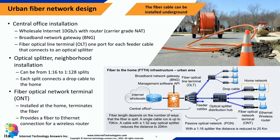We would take one cable from the central office and we'd put a splitter in a neighborhood, maybe for a street, and then from the splitter we install drop cables to each home, and then each home has the ONT and the Ethernet wireless router.